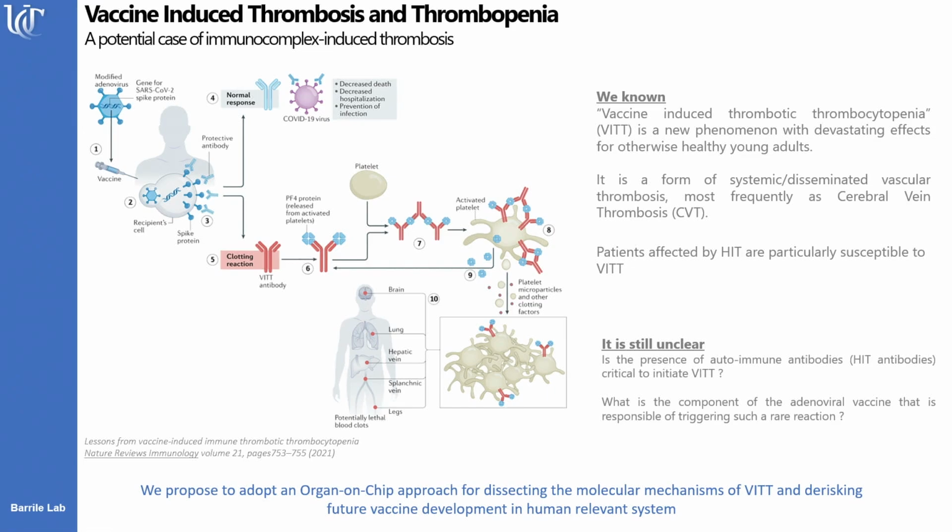So the current working hypothesis, however, is that most people that are vaccinated with adenoviral vaccines usually tend to generate antibodies against the spike protein. That's the basis of the immunity against the COVID virus. But occasionally, as depicted in step 5, some people tend to respond with this VITT, or vaccine-induced thrombosis and thrombocytopenia. And there are clinical evidences indicating that this event is associated with the presence of autoimmune antibodies against platelet factor 4, a condition often referred to as HIT, or heparin-induced thrombocytopenia. But the relation between how these antibodies and the vaccine interact to form the clot is not completely clear yet.